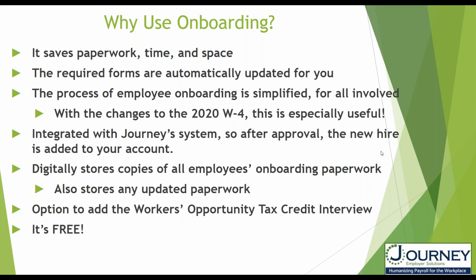It is integrated with our system. The greatest part about this is that once you put in a new hire and you complete all the steps, they complete theirs and you complete yours, it goes automatically into the payroll system. So you do not have to email your payroll specialist a thing. You don't have to tell them anything. You don't have to send them anything. This automatically integrates everything together, okay?